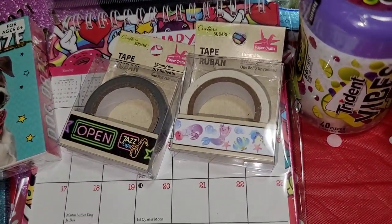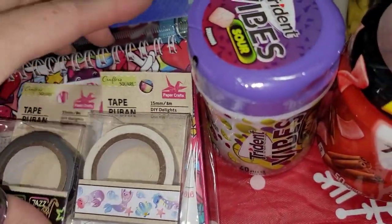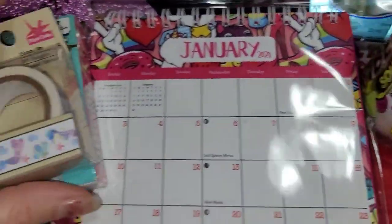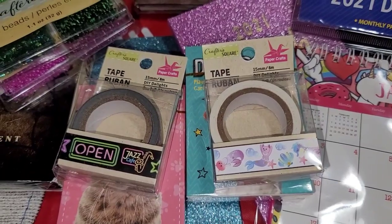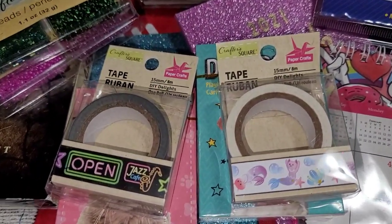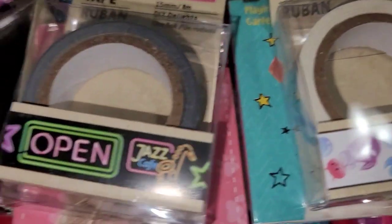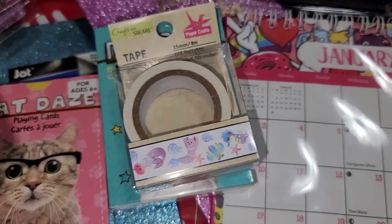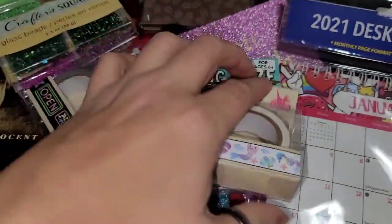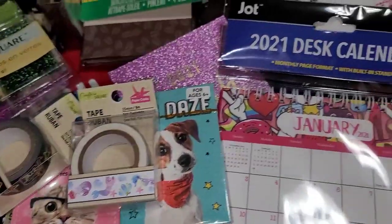The next thing I had to grab, which is another obsession of mine, I am a journaling fool. I love washi. You guys, go check out all of the washi from Crafter's Square at your Dollar Tree. Check this one out. It is so cute. And this one has the Jazz Cafe with all of the neon signs, and you can't go wrong. Go check out your Dollar Tree for some washi.